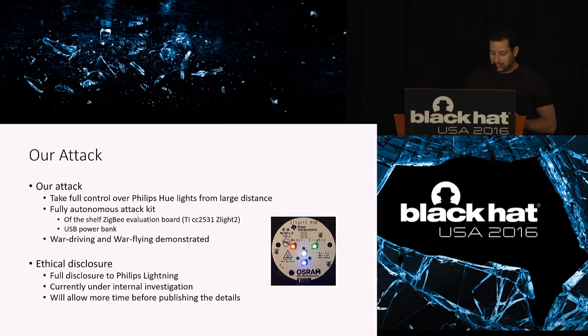However, in our attack, we were able to take full control of pre-installed Philips Hue lights from very large distances. We actually built a fully autonomous attack kit using only an off-the-shelf evaluation board and the same chip that was used in the older Philips Hue models. And to demonstrate that, we tried some little war driving and some war flying, and we will see it soon. We made a full ethical disclosure to Philips Lighting.